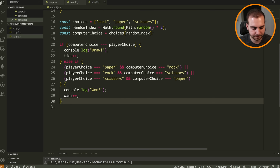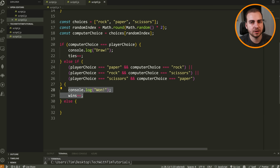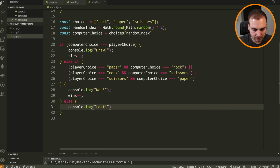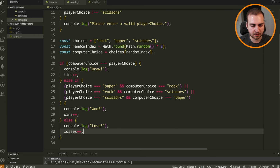So now we handle that, and then we have an else, and we say, okay, if we didn't tie and we didn't win, we must have lost. So we say console.log lost, and then we type losses plus plus. All right, so that wraps that up.